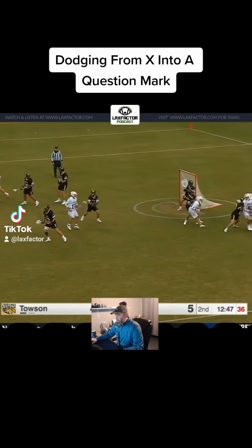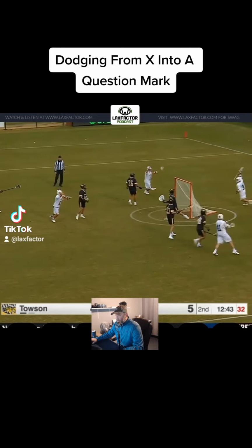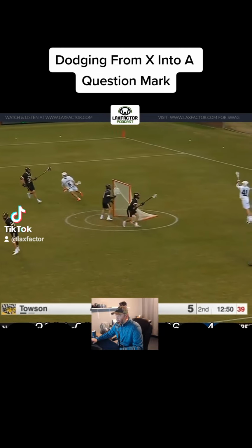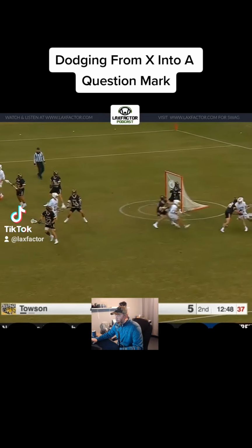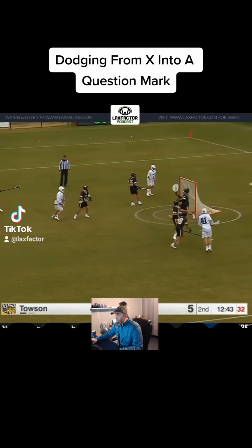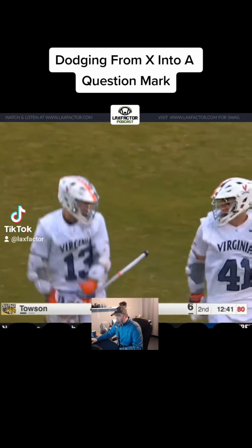Right here, there's the two-handed dodge portion. Turns and shoots. Let's watch that again. This time we'll watch it from the top. Aiken throws it down. Bertrand is going to dodge hard into the middle of the field. Question mark. And score.